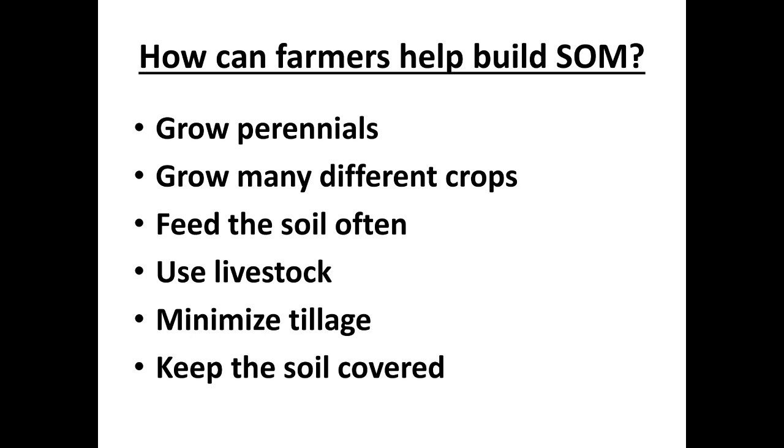That sums up some of the thoughts that I have on building soil organic matter. And I think it's really important that we, as any kind of farmer, are thinking about that as the main resource that we're really managing. It has so many benefits to soil and to the crops that are growing on it. Now, I'm going to pause there.